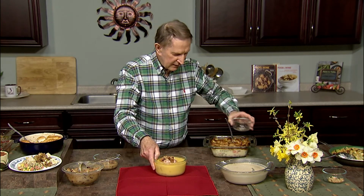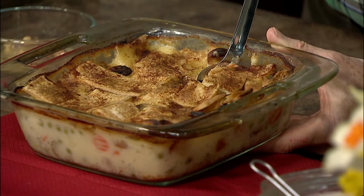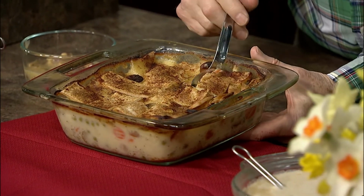Now I'm going to move on to my ham and vegetable cobbler here. And again, this is easy to make. All the recipes that I'm showing you today are quite easy to make. I know this is a very busy time of year. Spring is coming and you want to be out working on your yard and getting your gardens ready. So you'll enjoy this recipe.